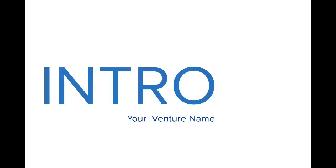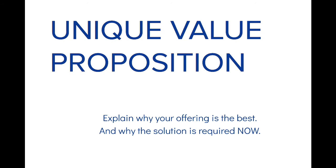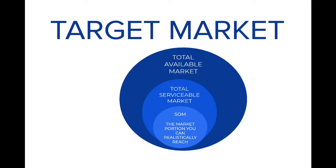Oftentimes, hooks are best done when there's really great evidence and something compelling to kick it off with. We want to make sure we have the intro, the problem and opportunity statement. When you can provide evidence there of the scope of the problem, that really helps to kick it off well from a strength and demonstrating that you really get the problem at hand. Offering then an extension of that throughout your unique value proposition and why your offering is the best.